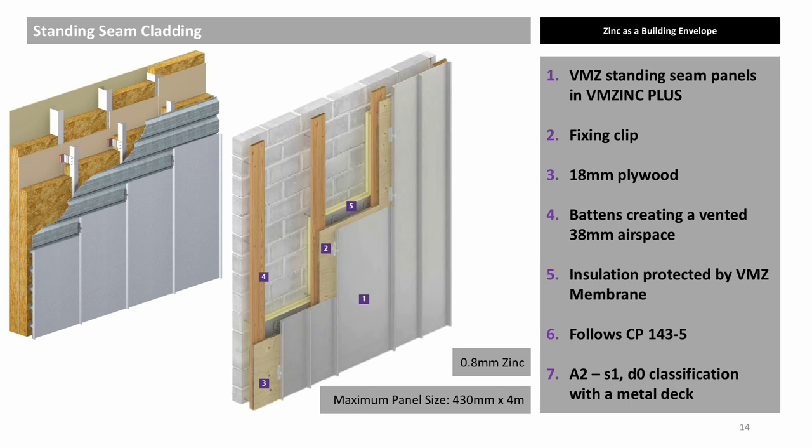It should be noted that zinc is non-combustible following EN 13501-1. Therefore, natural zinc, Azengar, Quartz-Zinc and Anthra-Zinc are all A1. By applying a coating to the zinc, which is the case with Pigmento and VMZINC Plus, this moves the zinc to an A2 classification, but still allows the zinc to be used on all buildings above 18 metres in height.